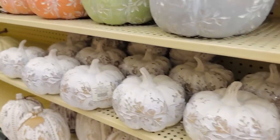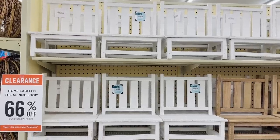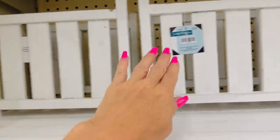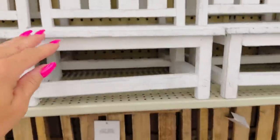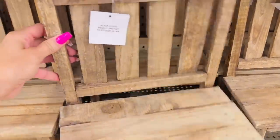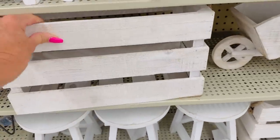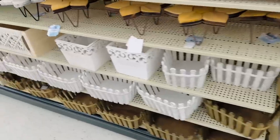So I'm really going to behave myself this year and get all of my fall out and lay it all out and see what I might need. Now, Hobby Lobby does have a clearance of 66% off, and these are spring shop items, but look at this. This looks like it could definitely pass for fall. Some of these things just seem kind of fall to me.